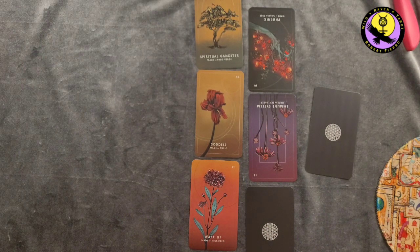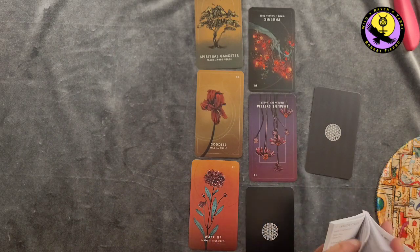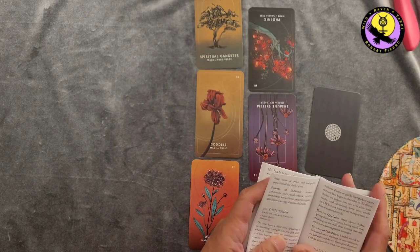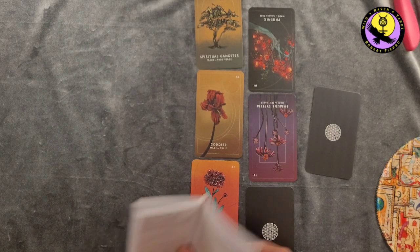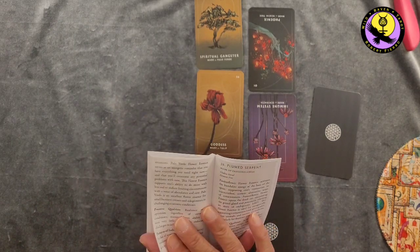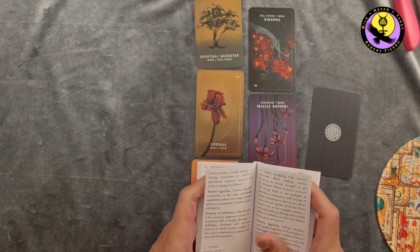So let's see what the wake up card, milkweed. This is our solar plexus. Shush, shush, shush, 31. Milkweed. I don't know. I'm going to take a guess before I look it up. I thought milkweed. No, I can't. Let's just look in the book.